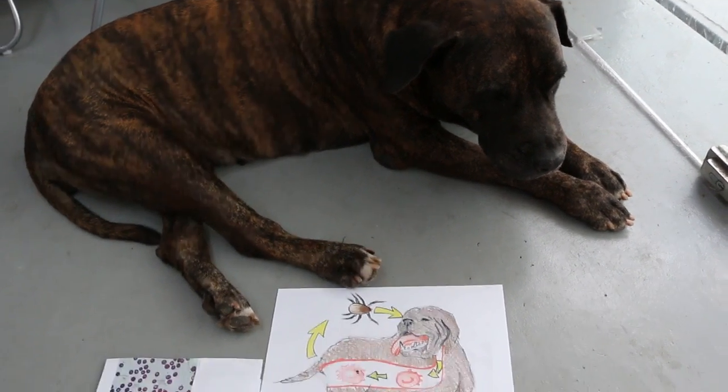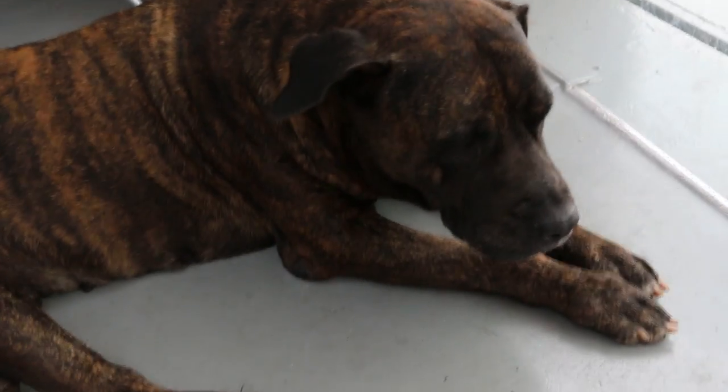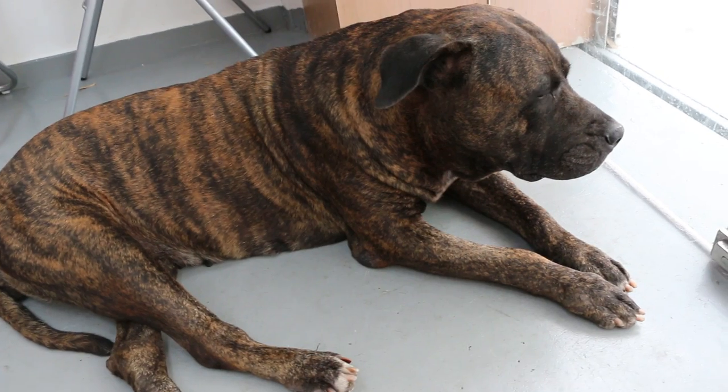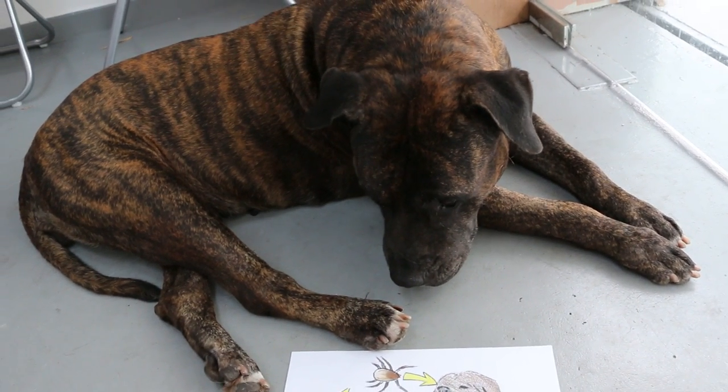March 4, 2014, Tuesday. This dog came in the morning with fits. It's a Presa, female, 9 years old. Very good condition, I would say. According to the owner, I treated her some years ago for skin disease, and she has never fallen sick.